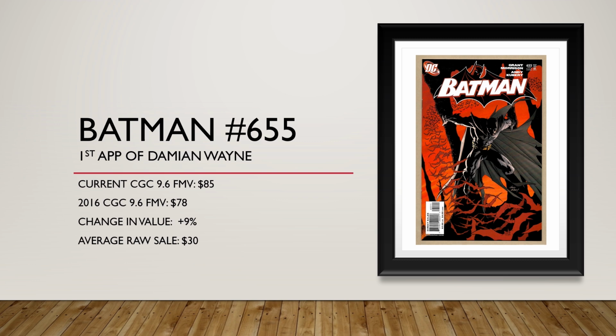I think Damian Wayne has a lot of room for growth. Now, of course, this is a modern book. I don't see this book becoming worth hundreds and hundreds of dollars necessarily unless we get some type of strong DCEU going and we see Damian Wayne's character really get into the hearts and souls of the fan base, right? But Damian Wayne is still a great character that is not a very old character, and I see this book slowly but surely increasing over time, regardless of any type of spec.